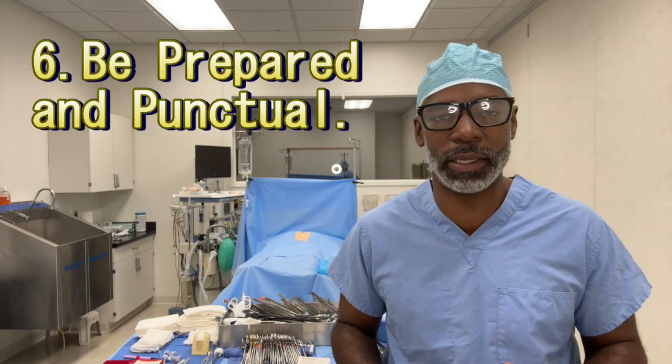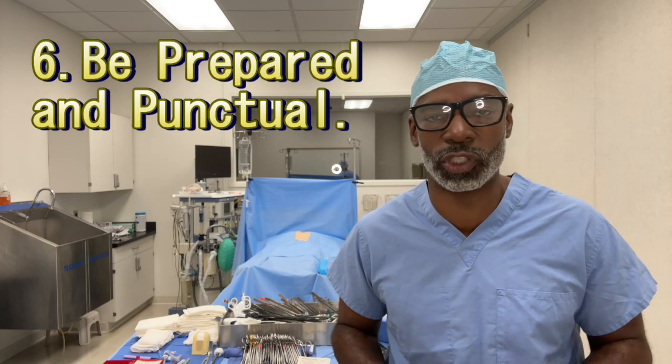Number 6, be prepared and punctual. Arrive on time, well rested, and prepared for the surgical procedure. Know your role and responsibilities before entering the OR. It is paramount that all active participants and to some degree, observers be familiar with the surgical procedure, anatomy, physiology, and steps to the surgery.